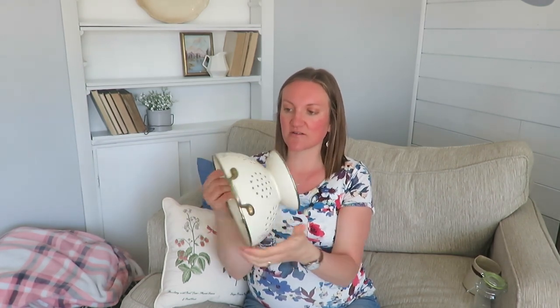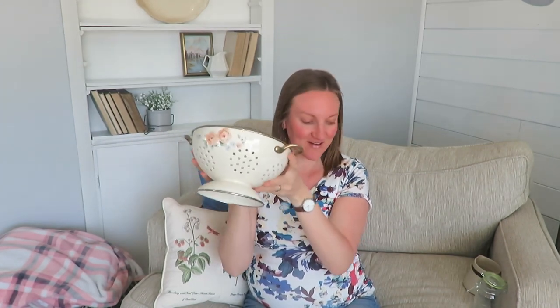It probably was just from a store. There's no sticker on it or anything, but with those florals on there, that would be beautiful for summertime, putting fresh eggs in it, whatever I want to use that for. So really pretty white colander.